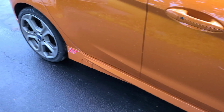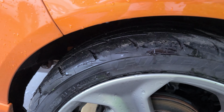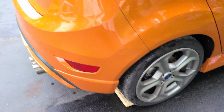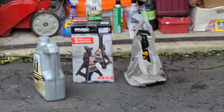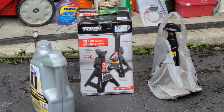I'm just pointing at the tires because the tread on the fronts is a lot worse than the rears, but there's still plenty of life left. So I'm going to be rotating my tires and changing my oil, and I'll get the new jack stands that should not kill me, unlike the Harbor Freight ones.